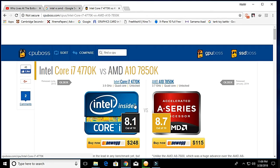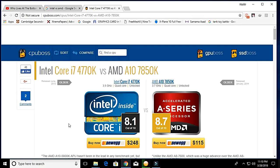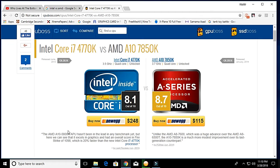Well, I just read that the newer one, Ryzen's, all of them can actually be overclocked, so that is one limitation which has been eliminated from the AMD side. And as for Intel, you need to look for an X or K there to overclock it. Now, as I was saying, the price comparison, AMD wins. So on Newegg, CPU Boss says that 8.1 is the rating out of 10 for this i7 and 8.7 for this AMD.